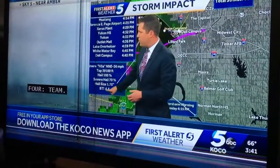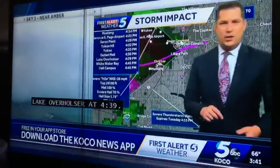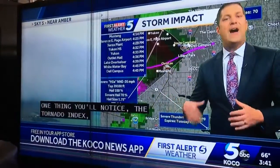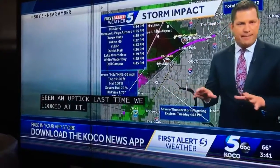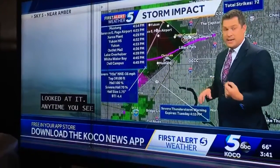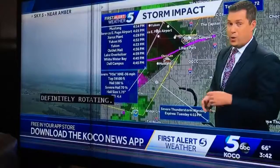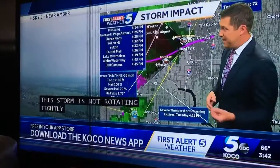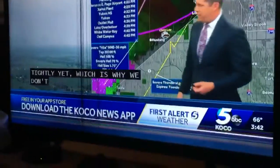One thing you'll notice here, a tornado index, that BTI, has seen an uptick since we last looked at that. Once it starts to get above 5, you're definitely starting to see the storm spinning even more so. So while this storm is rotating, it's not spinning very tight yet, which is why it's not tornado warned, but we do have, again, a tornado watch that is currently in place until 11 o'clock. So these are all the stats that we're able to pick up out of this particular cell.